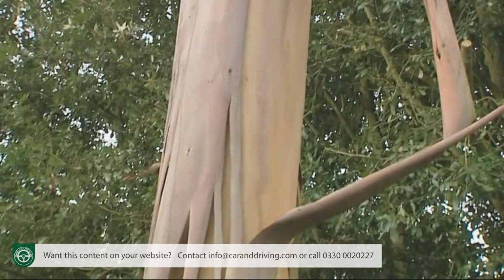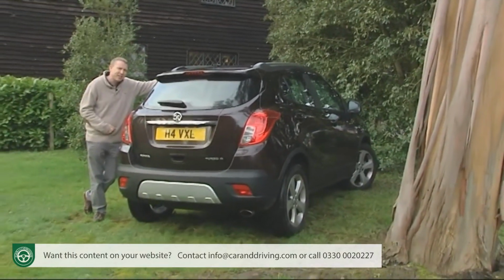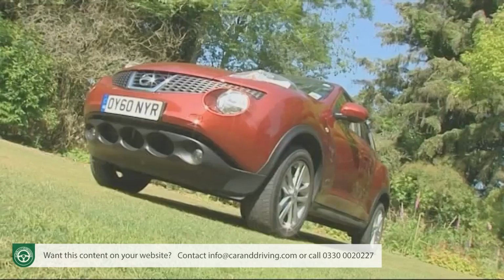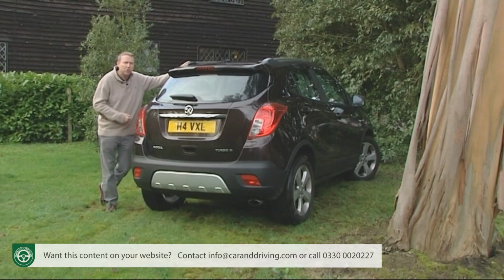But whatever your thoughts about this car's size, you'll probably agree that the way this Mokka looks will go a long way towards selling it. Cute and individualistic without being willfully outlandish in the manner of a rival Nissan Juke, and better resolved overall than the rather awkward-looking Mini Countryman.